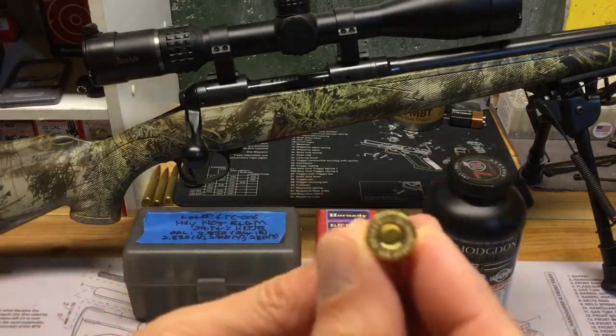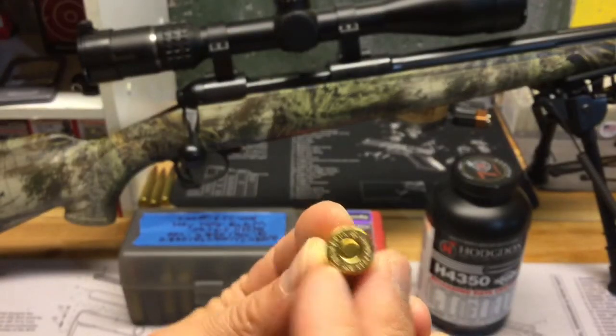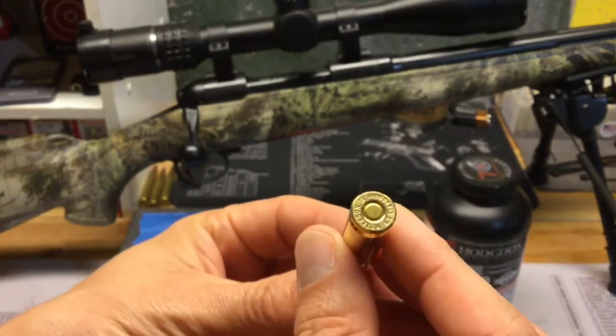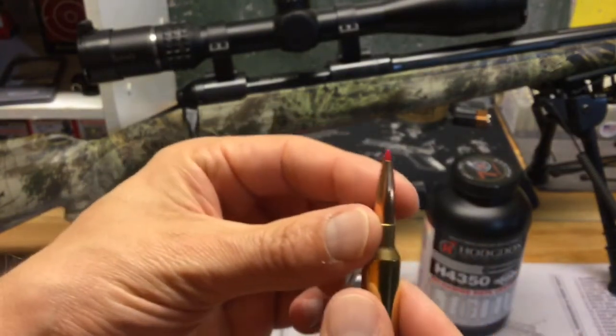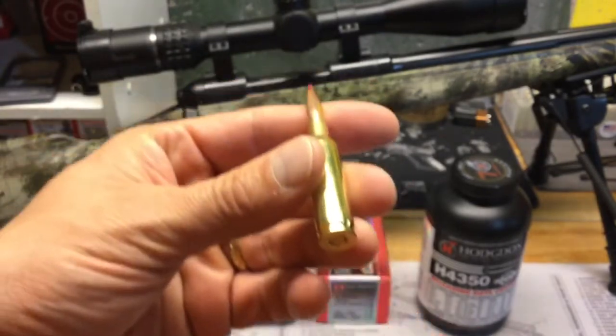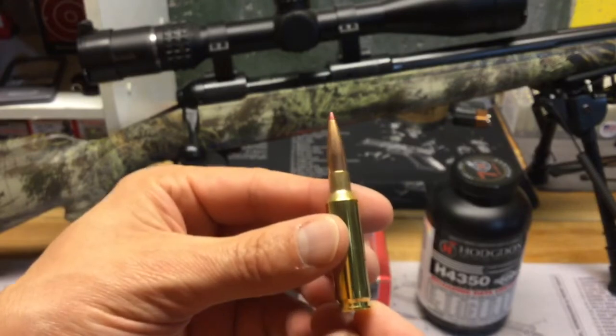We loaded these rounds in Peterson brass, and this is the large rifle primer brass. We loaded it with Winchester large rifle primers. Again, it's that ELD-M bullet. It's Peterson brass, and it's H4350. And all these rounds were loaded at 39.5 grains.